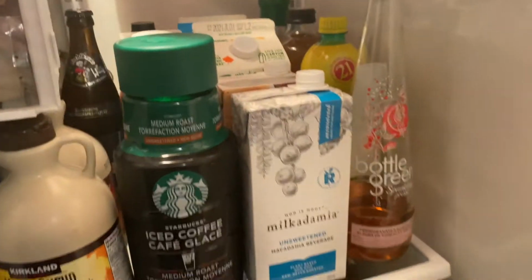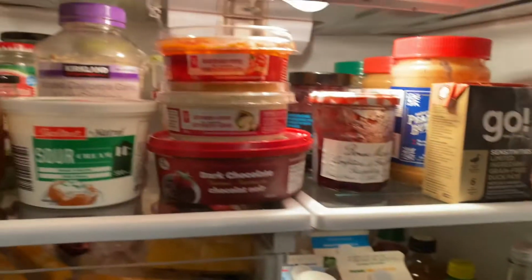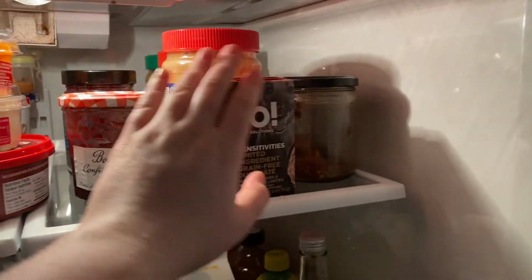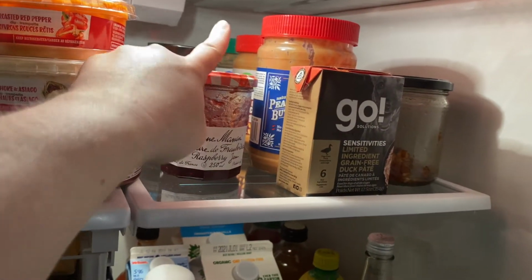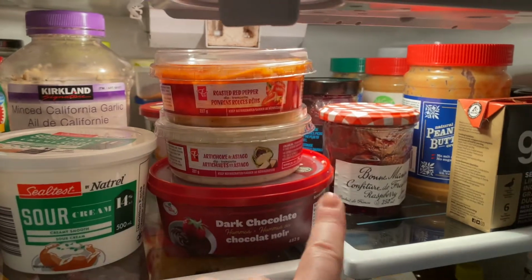This is kind of like our main drinks that we have and whatnot, and then this is all kind of semi-organized. These are kind of like some condiments. This is peanut butter. I know we have a lot of peanut butter. One is for our dog, and then one is regular, and one is crunchy. And then I have jams next to that. This is all dips in this row here.